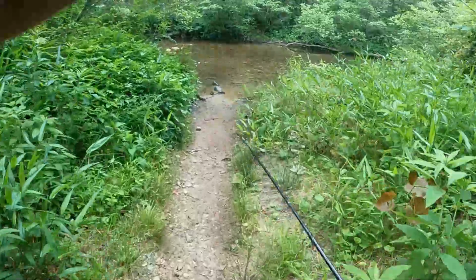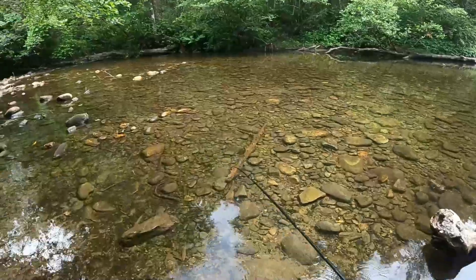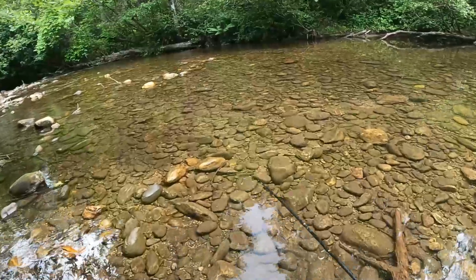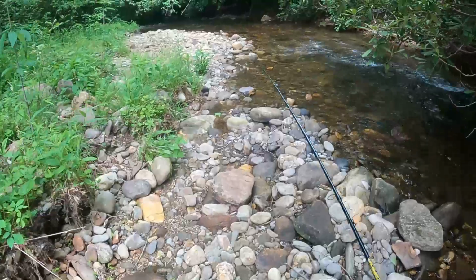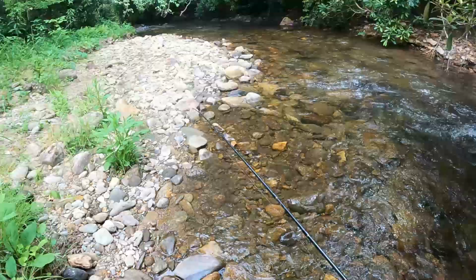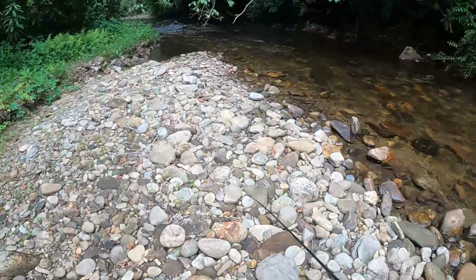Here we are. This is typically where I start, and we'll work our way down this way. Someone was there, so we're gonna move on down a little bit and not bother them, and see if we can get anything right down here in any of these pools.